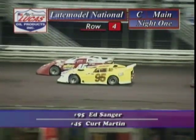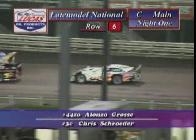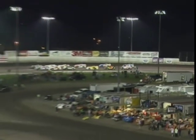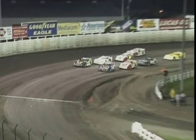So it'll be Brian Harris, the 21H car on the pole. Outside will be Chris Speaker in the 56X. Then row two, it's Kurt Martin in 45, Junior Coover in the 10, Jill George in 22, Mitch Johnson in the 00, Ed Sanger in the 95, Kurt Martin in 45, and we're underway.